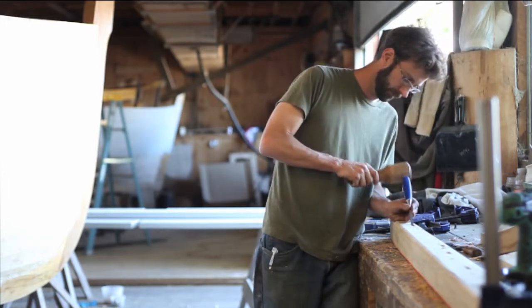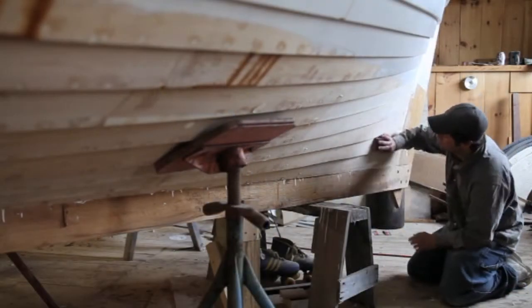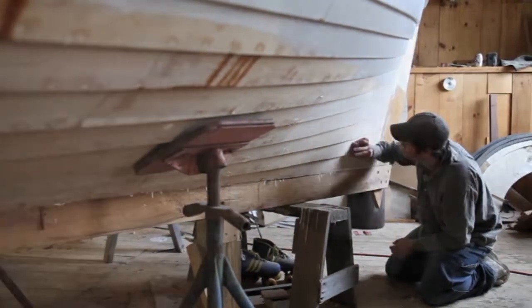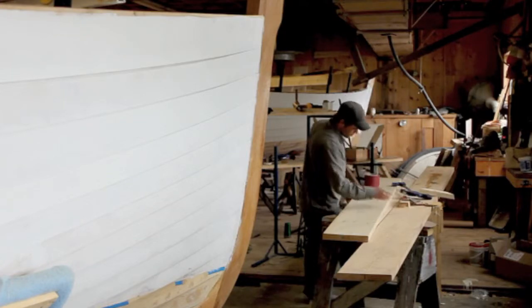They're plank on frame, lap-strake, riveted together. The rigs, however, are completely modern in the sense that the spars are going to be carbon fiber. A lot of the lines that we'll use are going to be the new high-tech kind of modern lines. And the idea is that you can exchange sail rigs.